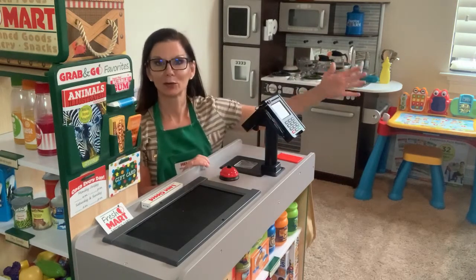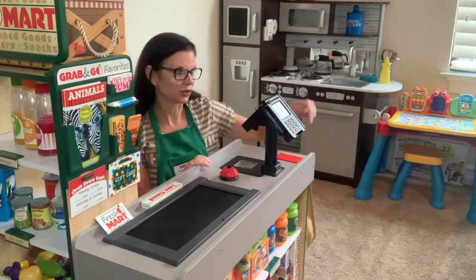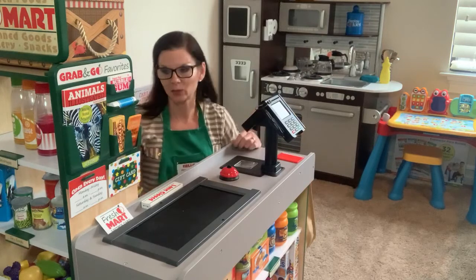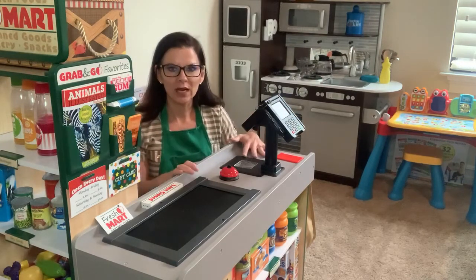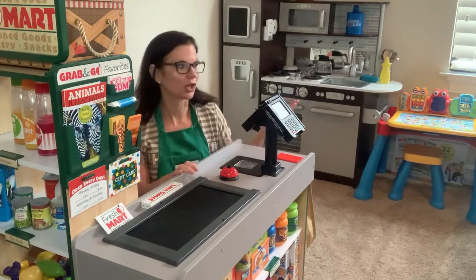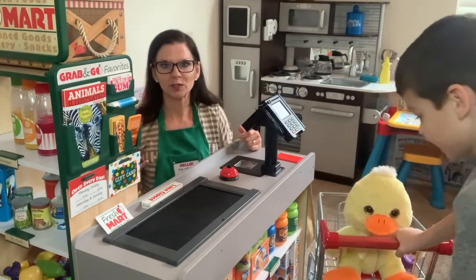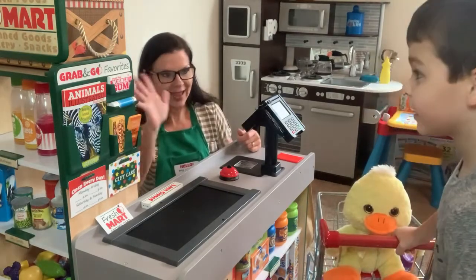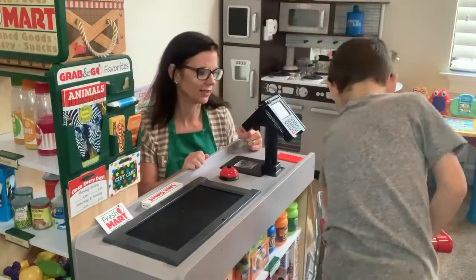So he's going around the playroom, grabbing different things and sticking them in the shopping cart. The shopping cart is also from Melissa and Doug, as well as most of the food that we have. And this is a great thing to put into your child's playroom or their bedroom, if you have the room for it, to role play going to the grocery store. It's a life skill. Hey, are you ready to check out? Oh, sure. That looks delicious too.